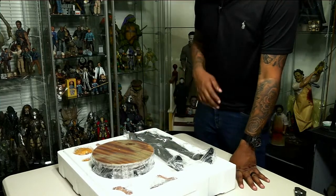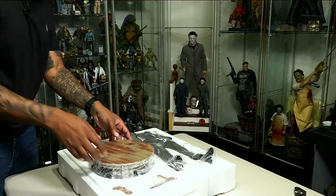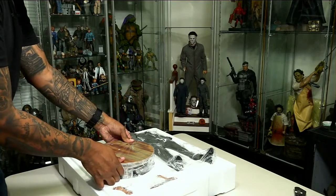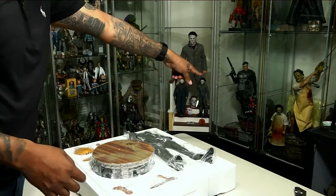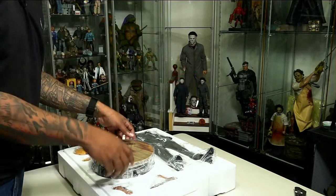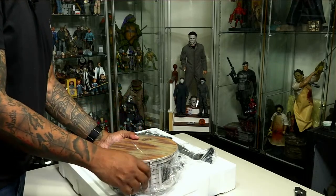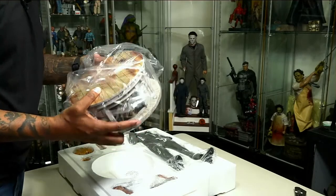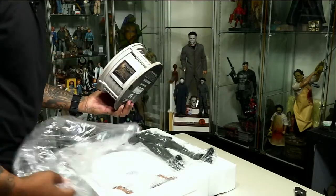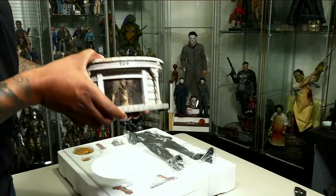All right, let's start with the base, because a lot of people have been tripping about this base. Some people like it, some people don't. I like these bases that tell a story. So the Jason base, I wish I could pull it out, I'd show you. Same thing with my Leatherface base over there. They actually show you the story of the different movies, and that's kind of cool. And that's what's going on with this one. I know my wife gets tired of watching these horror movies all the time, even though she likes horror. But I particularly love 80s and early 90s horror. So that's what I like.